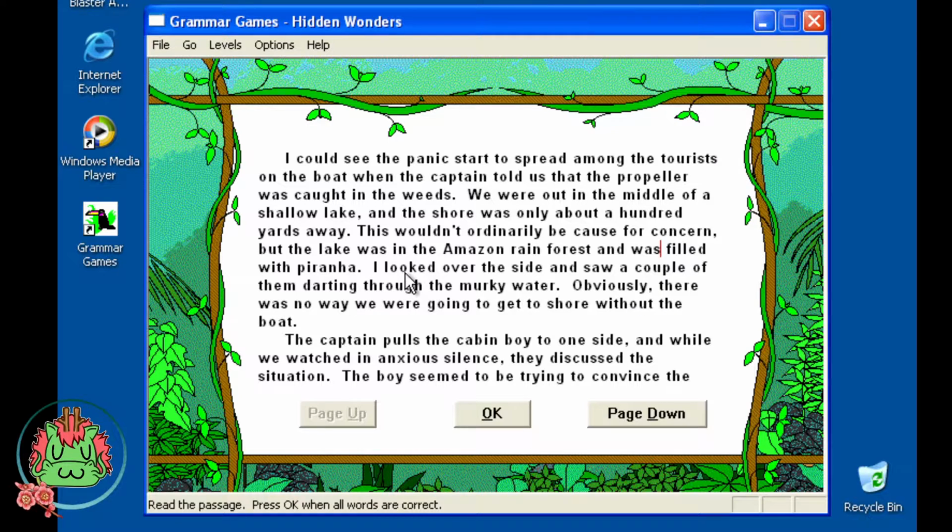I could see the panic start to spread among the tourists on the boat when the captain told us that the propeller was caught in the weeds. We were out in the middle of a shallow lake, and the shore was only about 100, only 100 yards away. This wouldn't ordinarily be cause for concern, but the lake was in the Amazon forest, and was filled with piranha. I looked over the side and saw a couple of them darting through the murky water. Obviously, there was no way we were going to get to the shore without the boat. The captain pulled the cabin boy to one side, and while we watched in anxious silence, they discussed the situation.